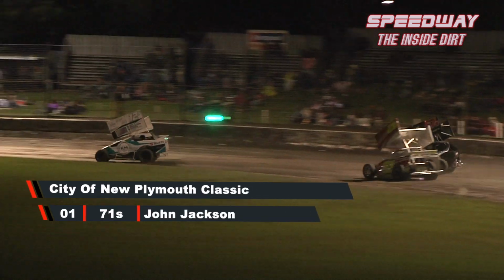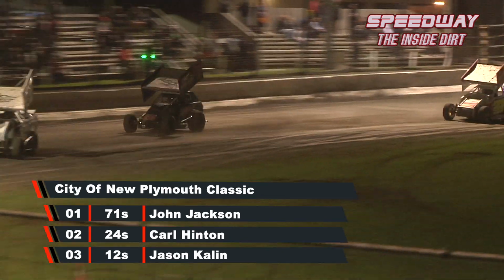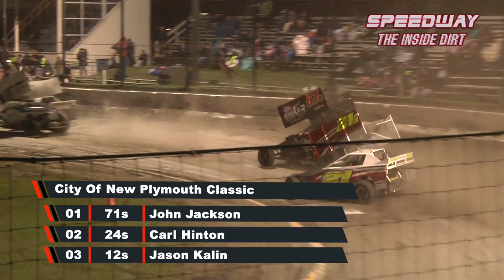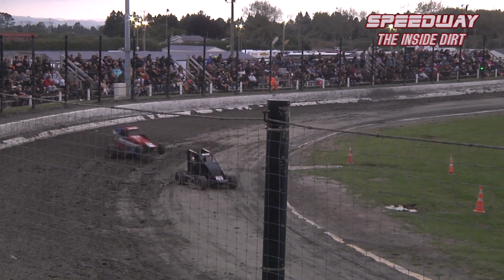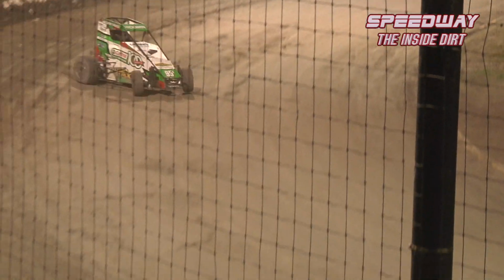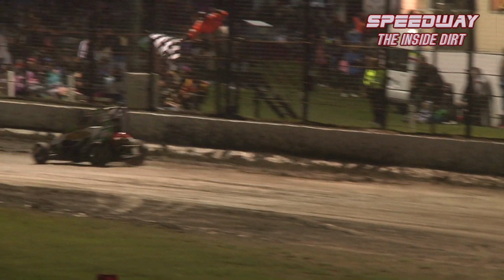Overall, 71S John Jackson took out the City and New Plymouth Classic, with Carl Hinton 24S in second, and then winning that 3-way runoff was 12S of Jason Kalin coming home third place overall. And then we have a couple of highlights from the midget class, one featuring 67S Tyler Robbins with that big rollover there. While in Heat 2, Dwayne Hickman, he done the double after winning Heat 1, follows it up by winning Heat 2, so a great run there for Dwayne, the 95S midget.